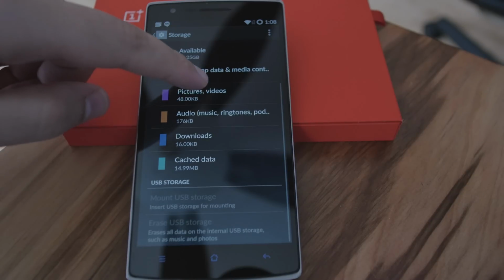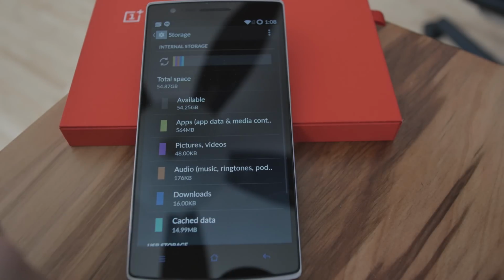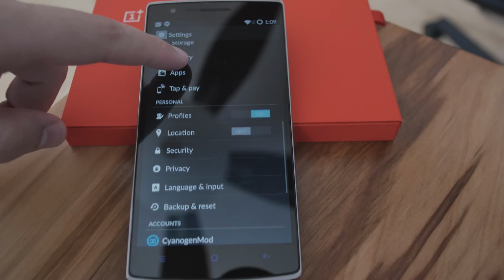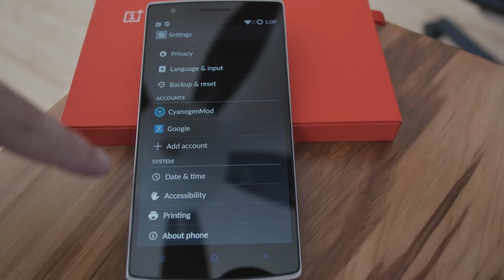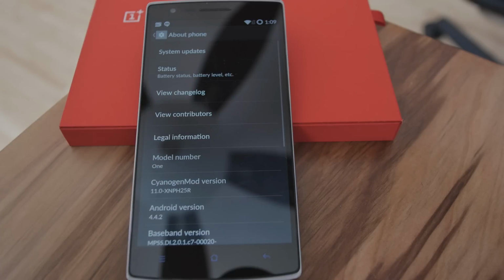Now, this does have a really large battery. It's a 3100 milliamp hour battery, and that's going to allow you to talk for about 14 hours, though it depends on the usage. Most people are going to be able to get through almost a full day, unless you're watching lots of videos. Then sometime in the mid-afternoon, you're going to be like, you know what, I need to go charge my phone. But you can almost get through a full day of use with this phone.